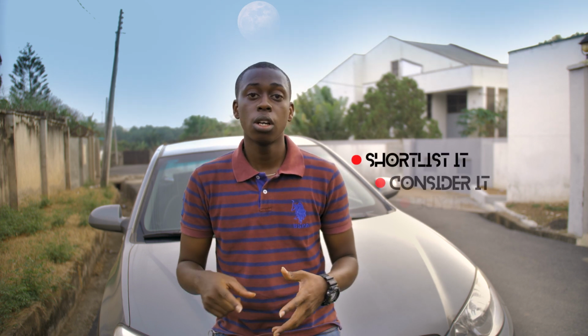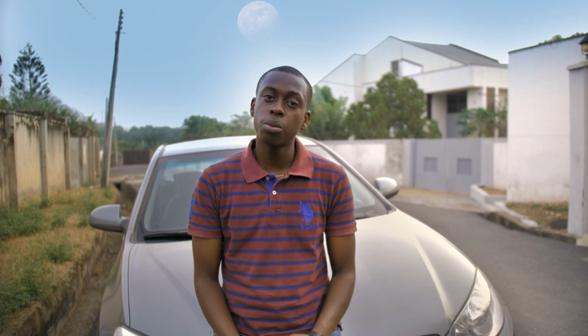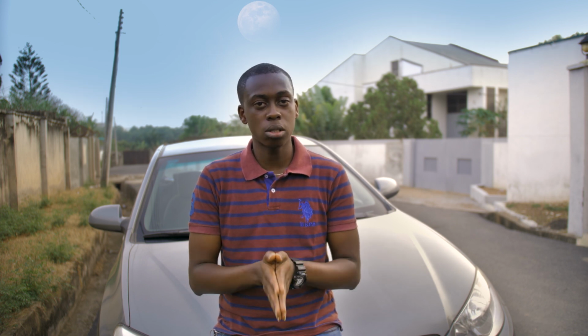So my final verdict on this car: should you shortlist it? Should you consider it? Should you go ahead and buy it? Or should you just wish list it? Well, it comes to choice basically. I love it, and if you are going to buy it, my advice is don't have it for more than 4 to 5 years before you resell, because after that all the problems start to manifest.